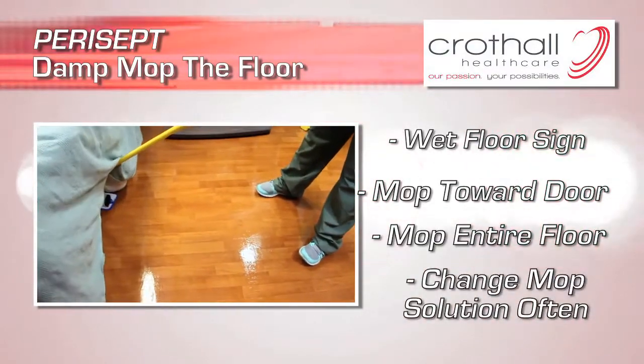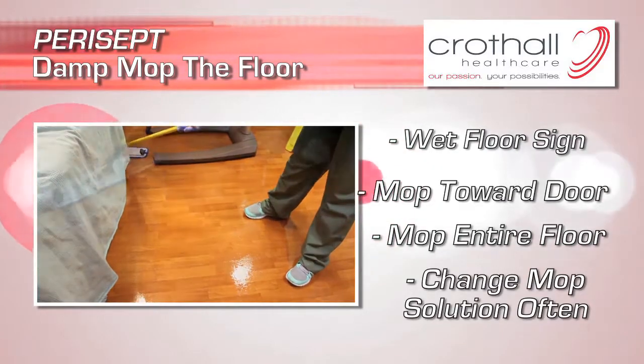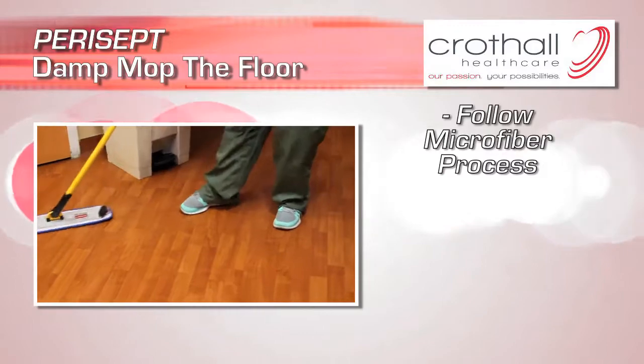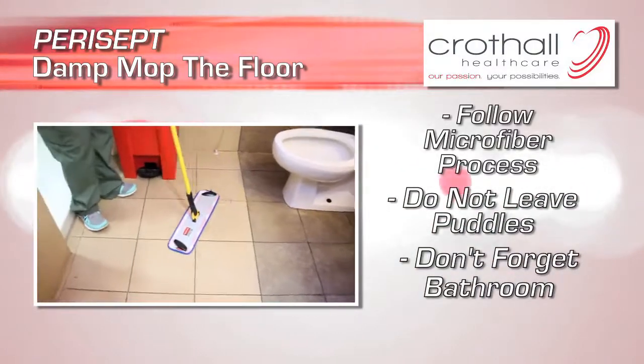Change the approved mop solution in your mop bucket every 3 rooms or more frequently if it's dirty. If using microfiber, follow appropriate process. Do not leave puddles on the floor. Don't forget the restroom floor.